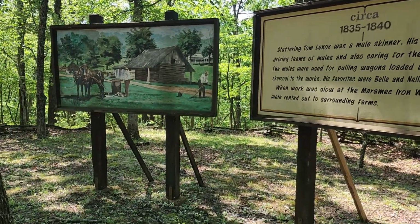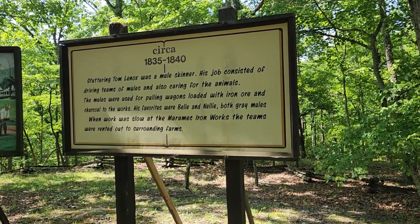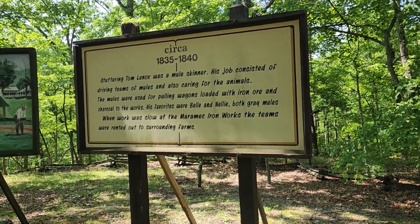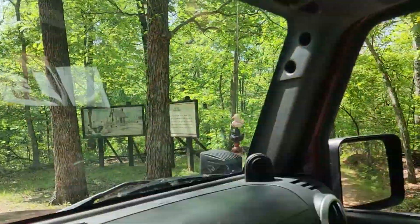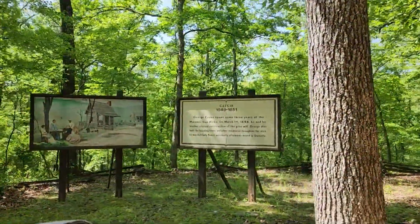So this cabin used to be right here. It's a mule skinner's house. His job consisted of driving teams of mules and caring for the animals. I'm not gonna stop at each one of these and get out, but I'll do the best I can here.